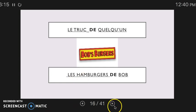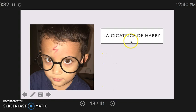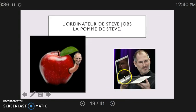Let's find some other lovely and nerdy examples that will help you make that shift in your brain that something can be of someone, meaning theirs. So, l'agneau de Sauron, la cicatrice de Harry, l'ordinateur de Steve Jobs, la pomme de Steve. Hopefully that will help sink in.